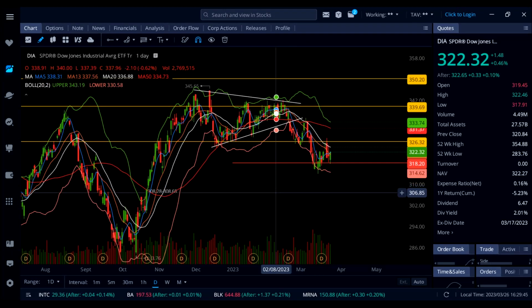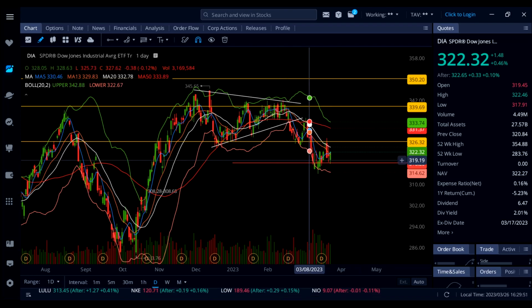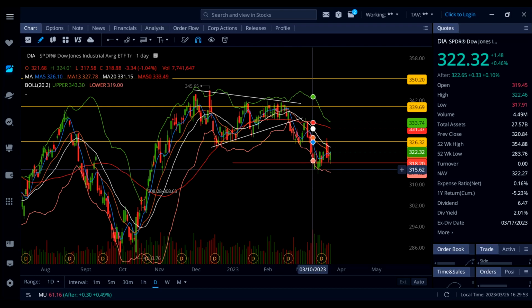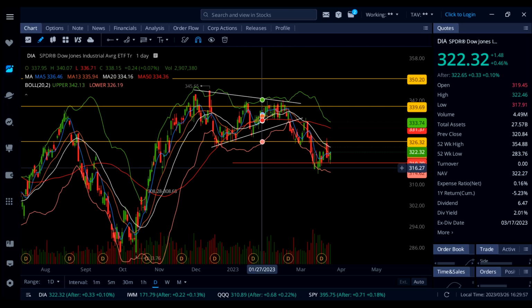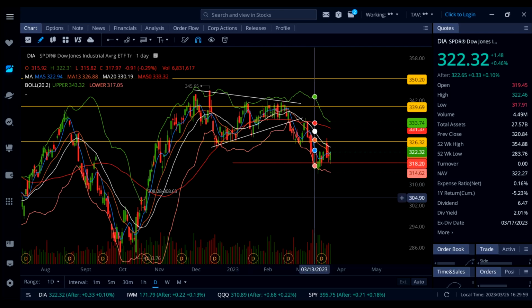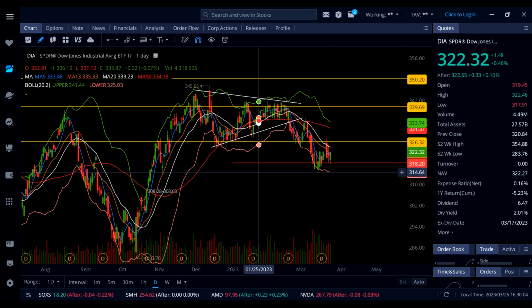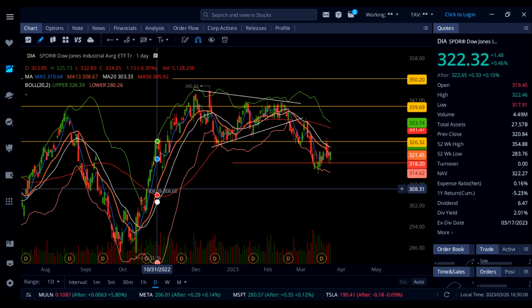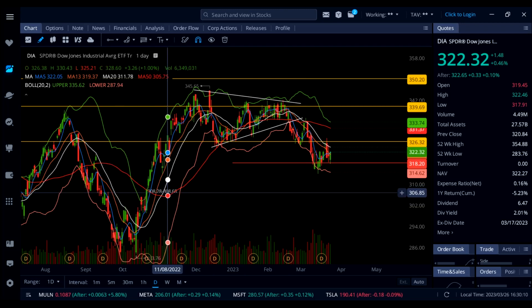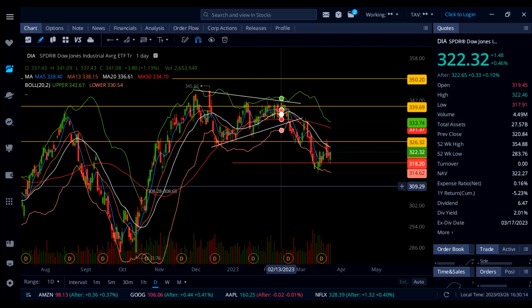And now we're going to look at DIA Dow Jones ETF. On DIA, once again on Friday, it's holding 318 support, coming down to 317.91, and now holding above 318 into closing. So DIA could be forming a bottom right here. We don't know yet because we need to get over 326 to call this a bottom. Now below 318, guys, this thing can flush all the way down to 308 to close this gap all the way down here, and that's a long way down from 322 where we closed on Friday.